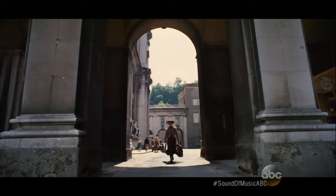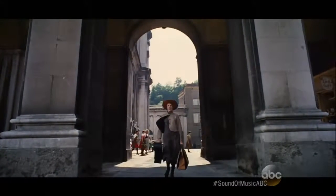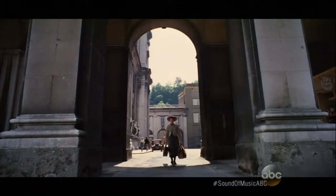There's a tiny moment in the film where you can see Maria Von Trapp in the movie of her life. There, with her, a daughter and granddaughter. Watch the scene again. That's Maria in front.